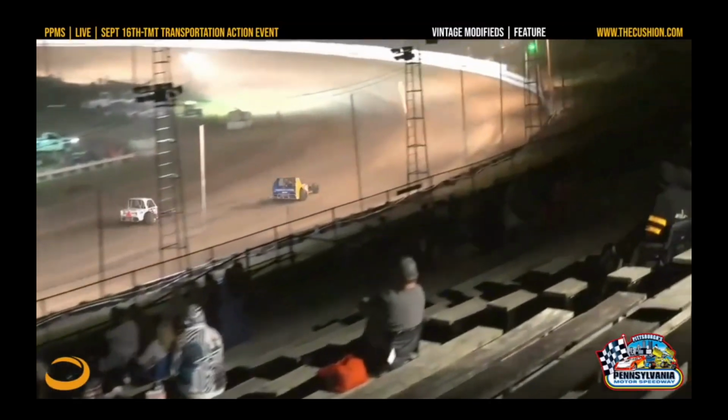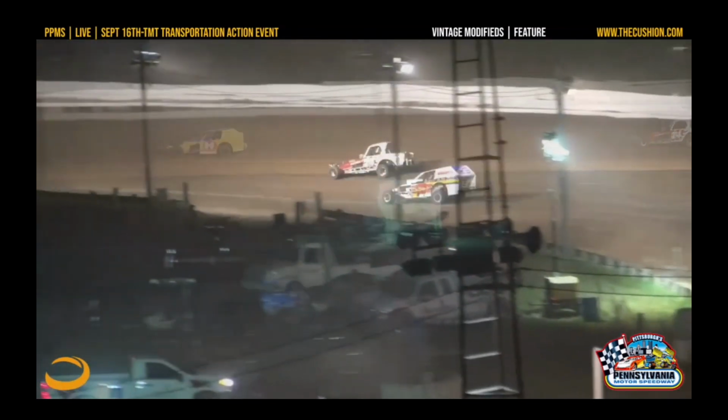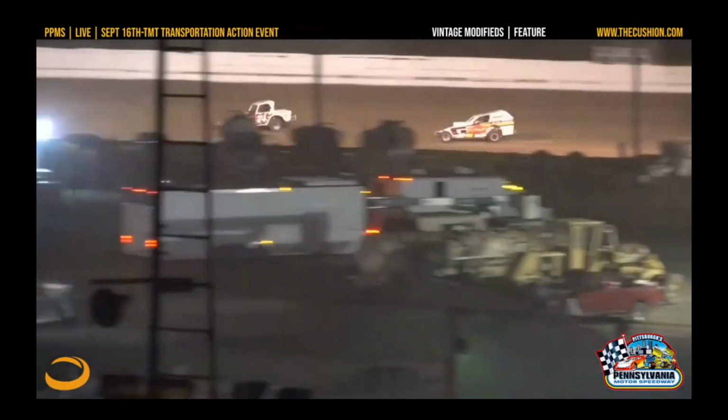Bill Stile gets around Wally Stock. Back to the lead goes Bill Stile. He takes it away from Stock here on 4 laps remaining. With just 3 laps to go, Bill Stile found something sharp. Either that or the 74 of Wally Stock is just fading here in the late stages of this race.